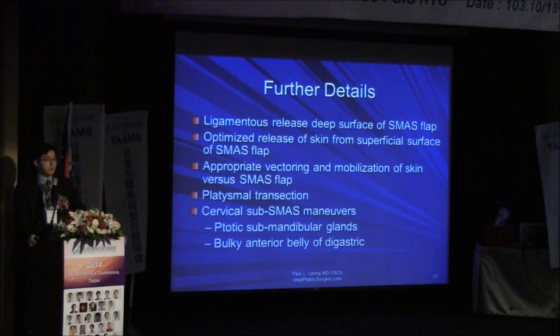Other details, bulky anterior belly of the digastric muscle. These are things that are very important on your physical exam before the procedure. Next slide, please.